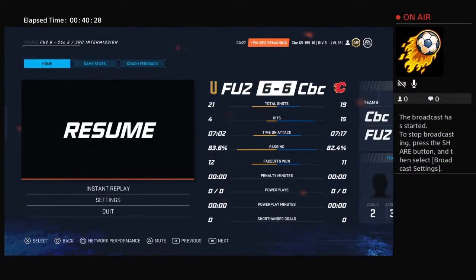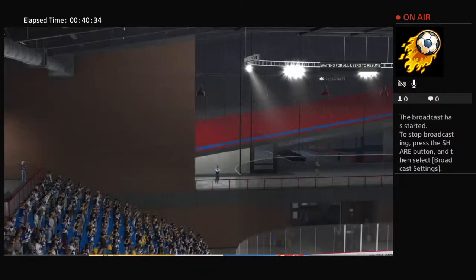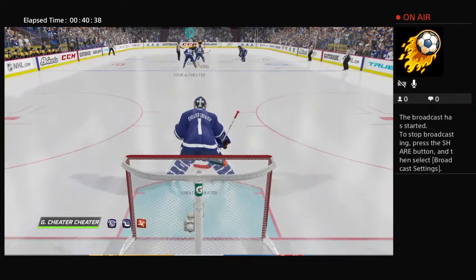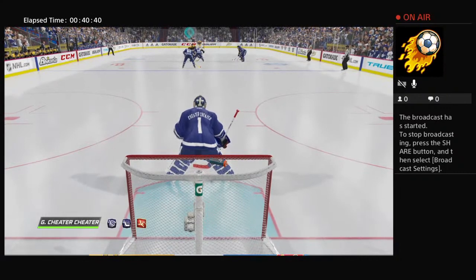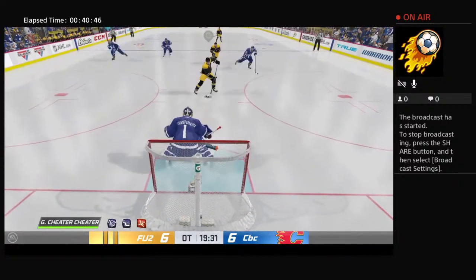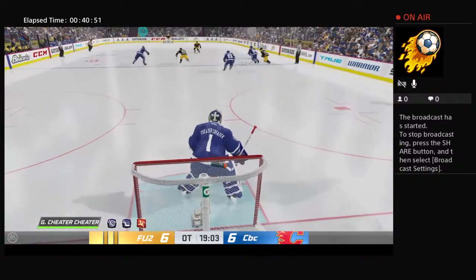Number three still deadlocked here. That means overtime is coming up. All right, get your sudden death OT pools going. Get your social media predictions. Overtime is underway, people.